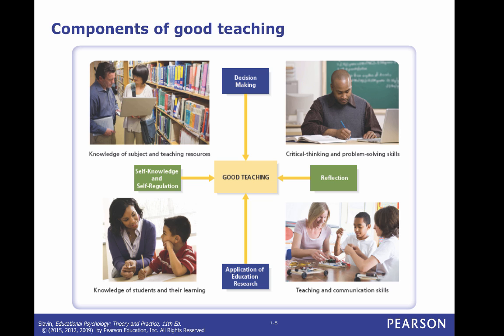Like whether or not to push a student, when to hold back, when a child needs more guidance, and when you should let them go off on their own. And all of that goes on to reflection as well, that we need to be able to reflect. And that means teaching the children to reflect on their critical thinking and problem solving, you yourself using critical thinking and problem solving and reflecting on your teaching.